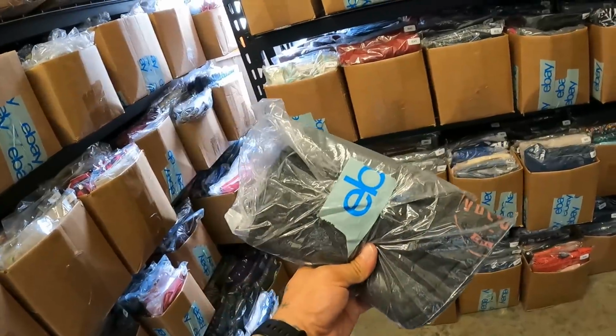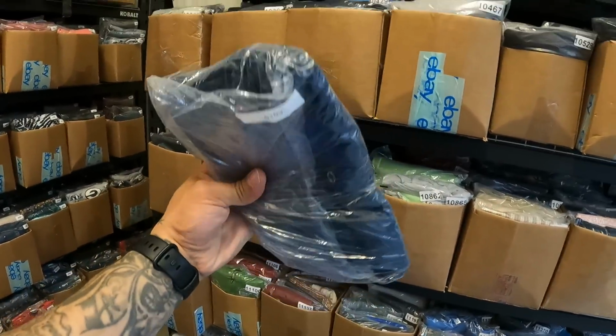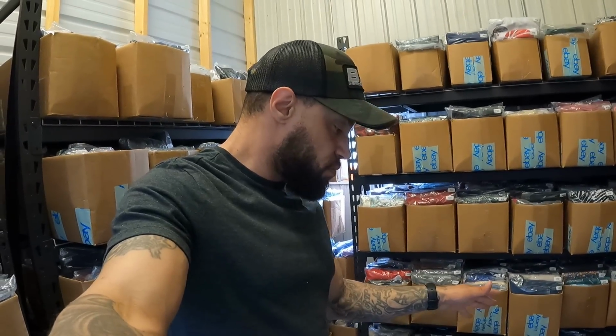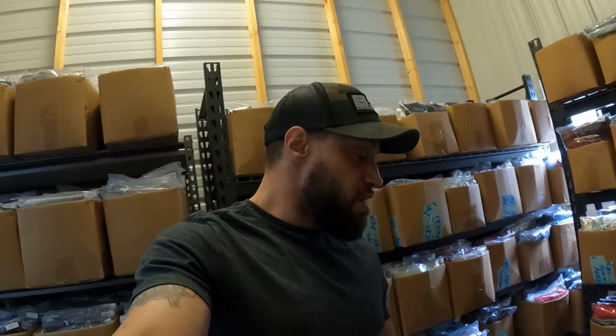Volcom t-shirt sold for $5.25. I still have a few of these newer tags, vintage, new old stock. Faded Glory t-shirt or denim shirts that I got in the bulk buyout with the granny sweaters and stuff you guys always hear me talk about. That sold for $5 because I'm accepting any offers on any of that stuff, so I can get it all sold.